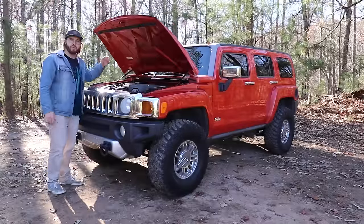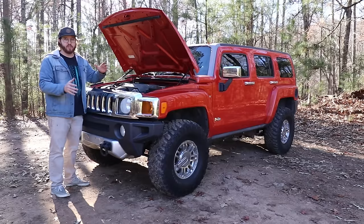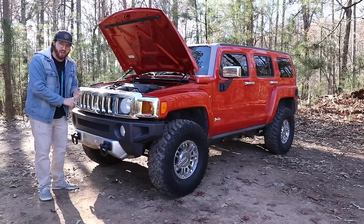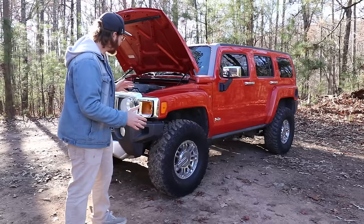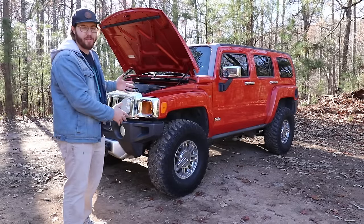As I told you guys before, this Hummer actually comes with a V8 in it, the 5.3, which is just an LS, essentially, which means we can put a big cam on it and it would sound awesome. Now, they don't make any supercharger kits for the Hummers, but I'm sure that I could figure out how to piece together something at some time in the future.